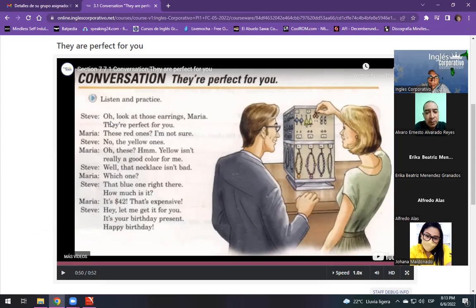Oh, look at those earrings. Earrings, ¿sí? Maria, they're perfect for you. Intentémoslo otra vez. Oh, look at those earrings, Maria. Rápido. Look at those earrings, Maria. They are perfect for you.